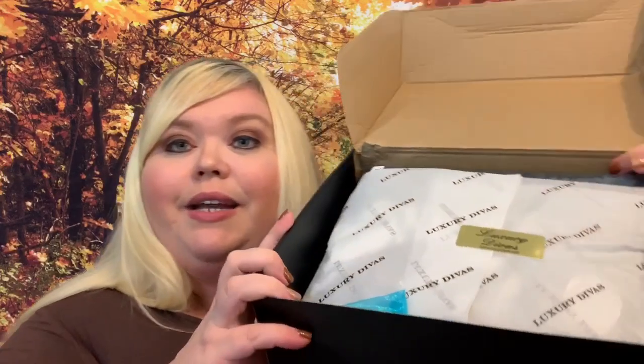So then they always include a little treat. We got some gummy bears this month. Christopher will steal those. And then we always get a sheet that tells us about everything that is in our box, and it does give us pricing, which I think is fantastic. So then this here is what we see. So we have some tissue paper. Let's tear it open.